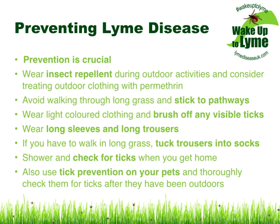The other thing you can do is to put all of your clothing in the tumble dryer without washing it, and just put it on the hottest tumble dryer setting that your clothing can cope with in order to kill any ticks that might be on your clothing. I've also seen people, if they're camping, take the sticky lint rollers that you can buy for clothes, and actually use those just to run over their clothing to pick up any ticks that they might not have noticed.